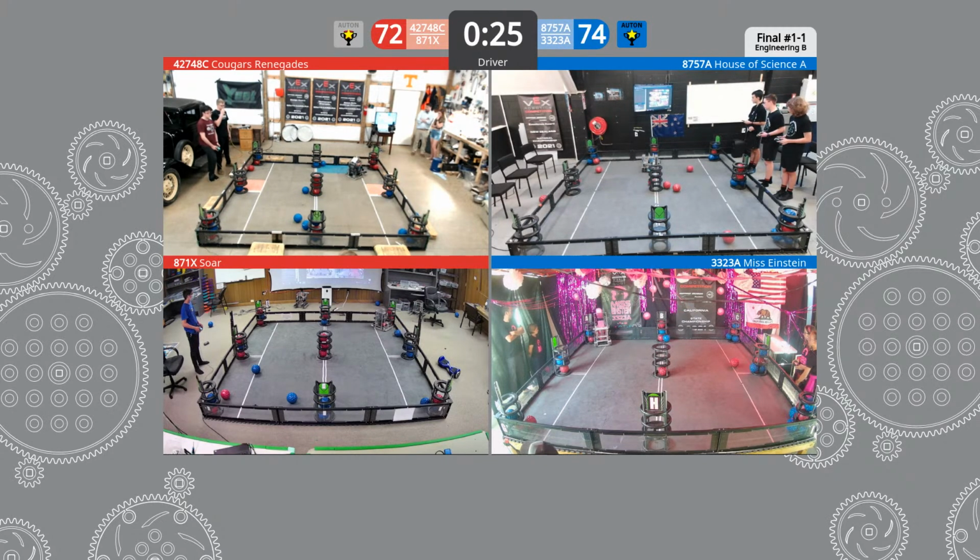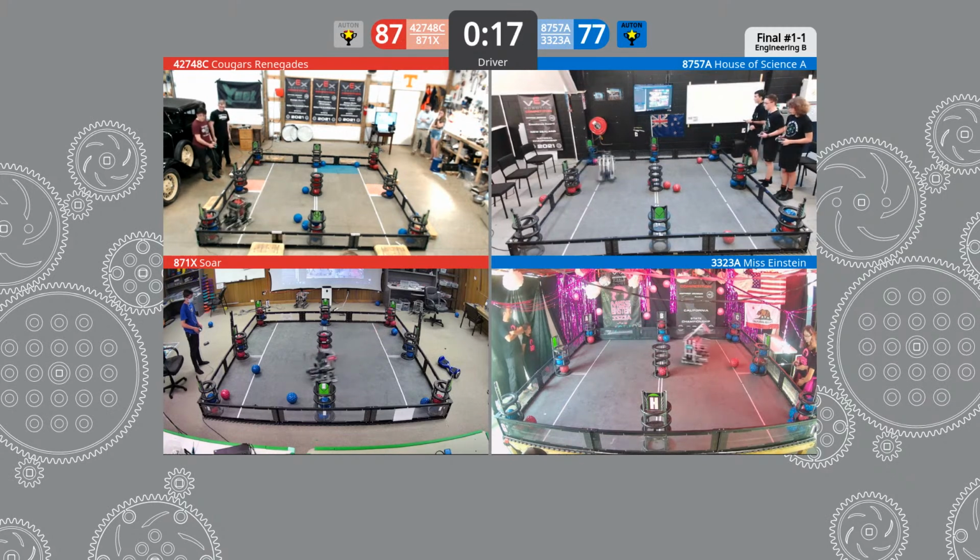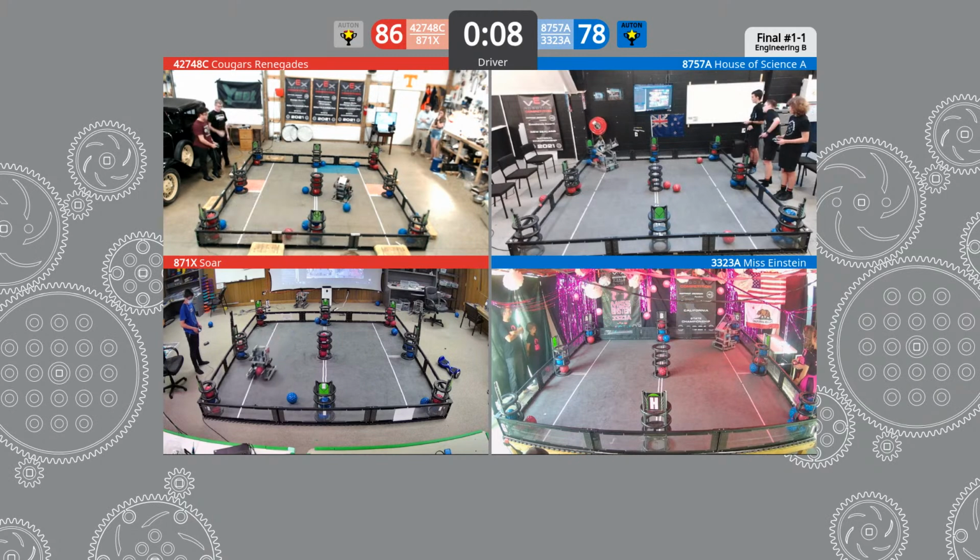Under 30 seconds now left in the match. Our scores constantly in flux here. This is a very back and forth match. Some great plays being made by all of our teams here. With 15 seconds now left in the match, we see Miss Einstein getting a few last balls, trying to find a right goal to play them into.